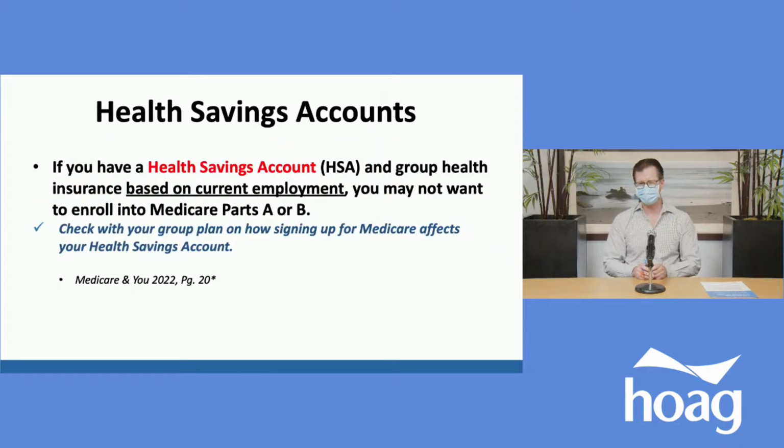Those that have a health savings account contribution by the employer, are covered under group insurance with more than 20 employees, and are eligible for Medicare, oftentimes may want to delay Part A and/or Part B. This is usually the only time that one may not enroll in Part A, if there's a health savings account contribution, and it can have an effect on your tax returns. So if you're covered by group insurance and there's a health savings account contribution by your employer, check with your benefits advisor or human resources to see how enrolling in Part A may affect your taxes.